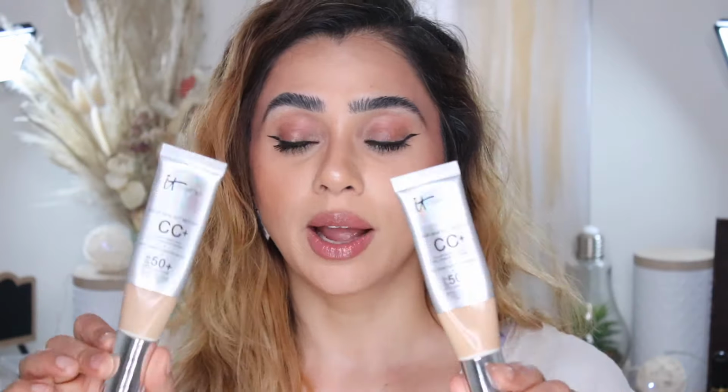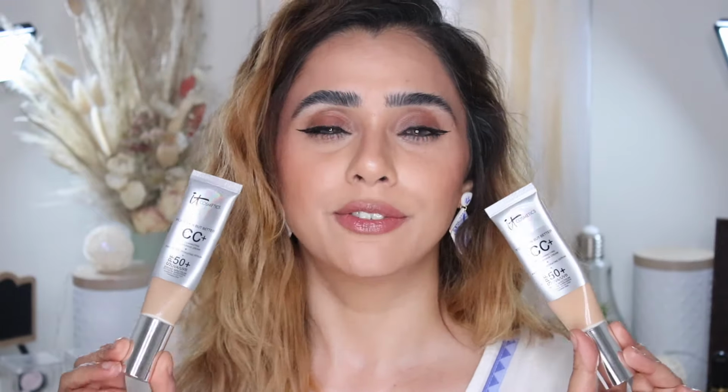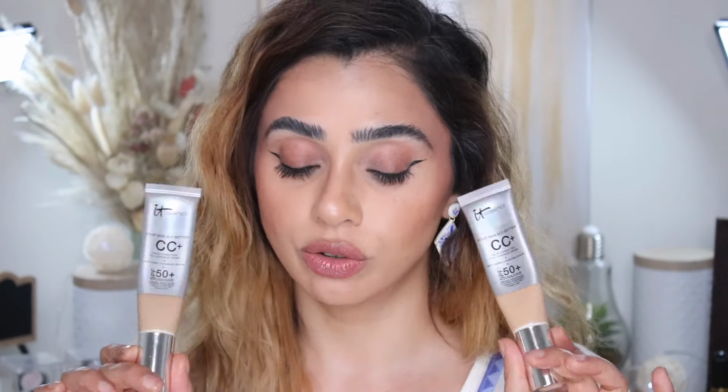Now when I bought it, I bought the shades light and medium. Sometimes I mix both of these shades together and then use it, and sometimes I just use only medium or light depending on how pale or how tan I am. In today's look, I'm wearing the medium one and I only used one pump. Literally one pump, and I did my whole face with just one pump, and look how nice and beautiful the finish is. So the Tarte Cosmetics CC cream has always been my favorite, and I will highly recommend it if you are looking for something which is also going to give you coverage but not be too heavy on your skin. This is something you definitely want to check out.